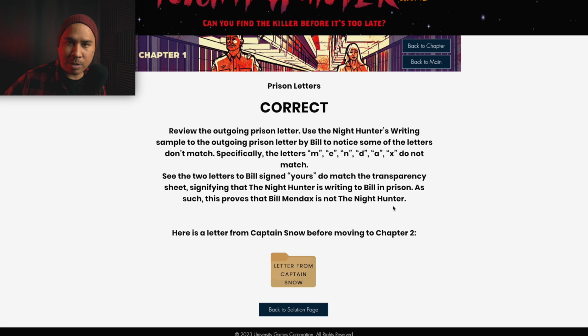Yeah, I thought that was something too, if the letters that were written to Bill match the Night Hunter sample. But I don't know if for some reason we couldn't prove that someone else wrote those letters, like he wrote them himself. But then I was so stuck, like, what would that mean if he was writing letters to himself? It wouldn't really mean anything.